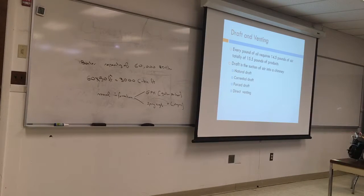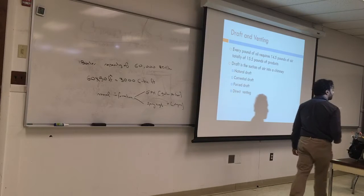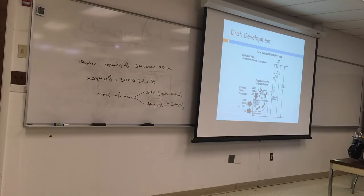It's going through your wall, not through the chimney and the top of the house, so it goes directly to the outside. You have to dig a hole and put the draft in there. Draft development.